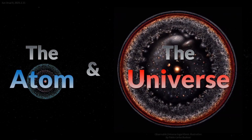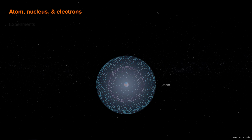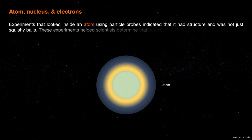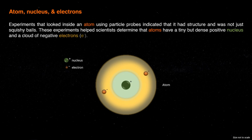The atom and the universe. Experiments that looked inside an atom using particle probes indicated that it had structure and was not just squishy balls. These experiments helped scientists determine that atoms have a tiny but dense positive nucleus and a cloud of negative electrons.